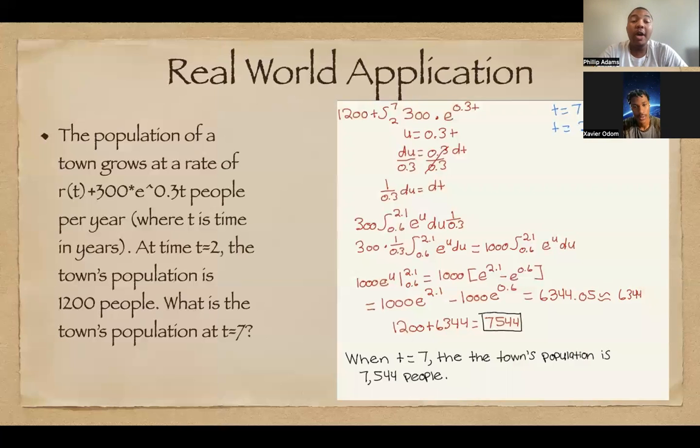All right, so now we have our real world application. The problem reads as follows. The population of a town grows at a rate of R of t, where R of t equals 300 times e to the power of 0.3t people per year, where t is time in years. At time t equals 2, the town's population is 1,200 people. What is the town's population at t equals 7? Here, if you look to your right, you see the problem. So we're going to put 1,200 plus the integral from 2 to 7 of 300 times e to the 0.3t. If you're wondering where I got the 1,200 from, that's because when t equals 2, we have 1,200 people.